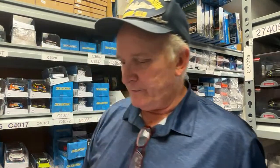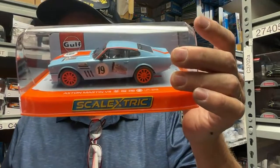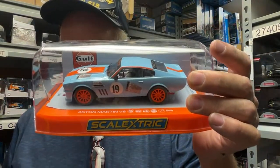Now here's a new one right here. So let's see what this one is. 4209. Oh my gosh. I can't tell you what I paid for this car compared to what I paid for the old cars, you would say to yourself, why do you care about this stuff, Bryan? And that's exactly the point. I've got this on sale at $59. I can't go any lower than that. $59, and I'm not making anything on it.